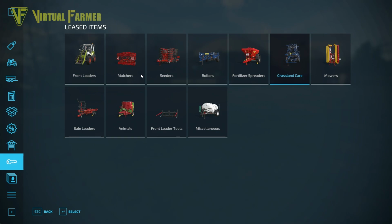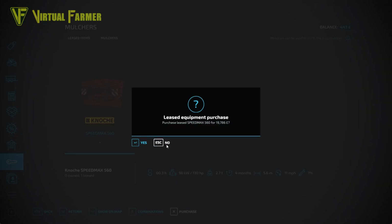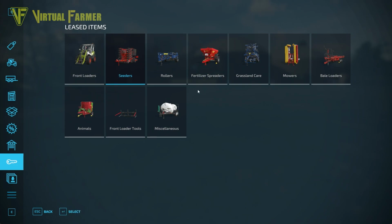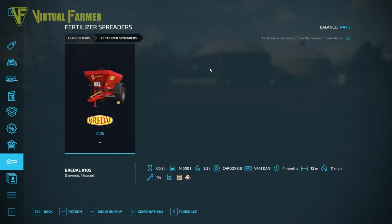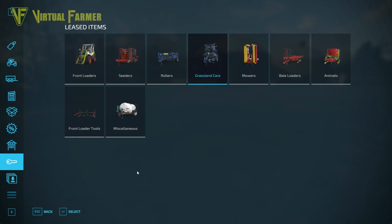We've got rollers. We've got mulchers. The mulcher we can return as well. That's 19,000. So we'll return that too. Oh. Have we finished? I was going to fertilize a spread with this. But I'm going to return this because it's 43,000. If I'm going to have to get a sprayer to deal with the weeds, we'll return this. Stop that costing us each month as well, and that will be sorted.